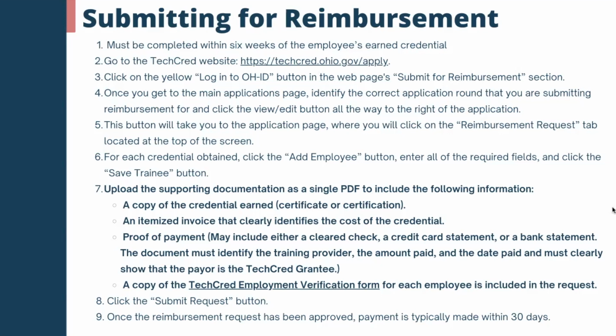the apprentice employee earns. So that gets sent to the employer, along with an itemized invoice that clearly identifies the cost of the credential. So we send invoices every year for the cost of apprenticeship. I always, when I'm going to help my employers with TechCred, resend that invoice. That way they have it updated and don't have to search for it.